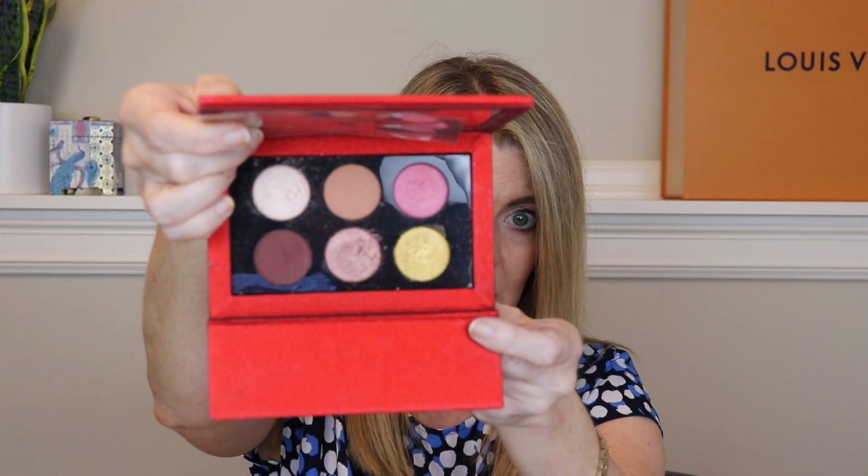Pat McGrath, the Golden Opulence palette. Okay, my real only complaint with this is a horrible design. Just horrible. It doesn't stay open. However, the colors are gorgeous. So yeah, definitely keeping that.